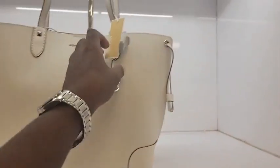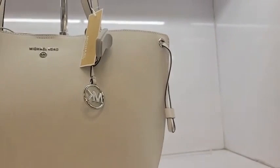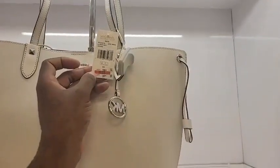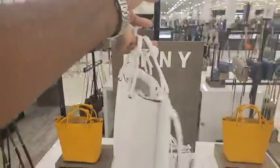This one here looks like all these are 50% off from how much? From $398 to $199, so half off. All right, DKNY. DKNY, a little nice little bags. I like it.